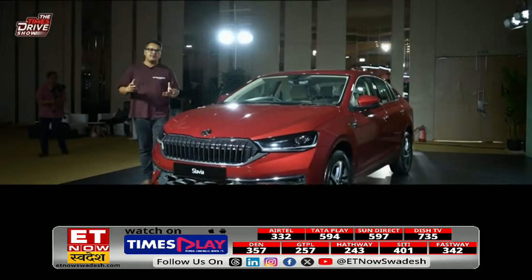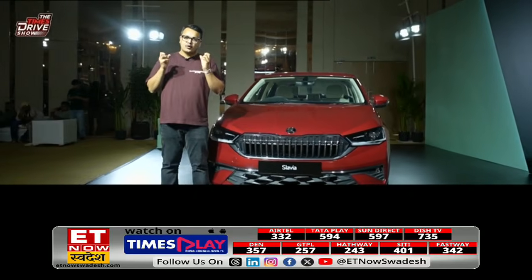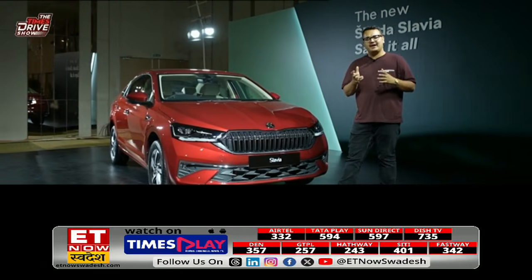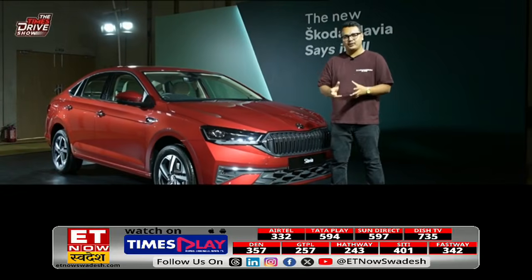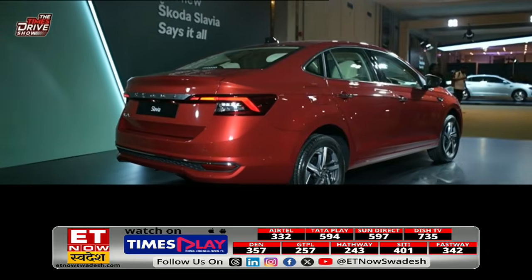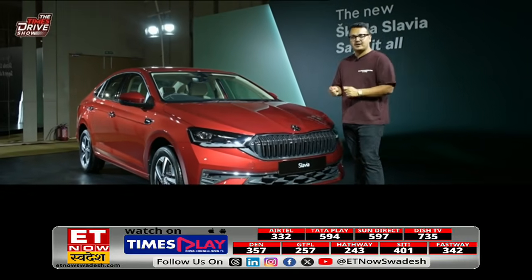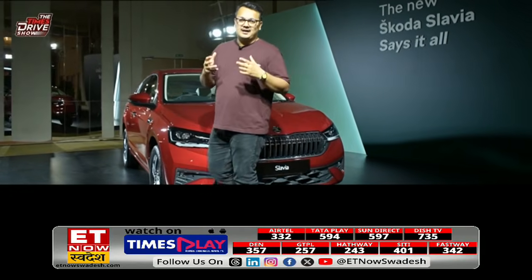So to sum it all up, the Skoda Slavia was always a car which had very strong core fundamentals, something that a lot of car enthusiasts love and adore. And what Skoda has done with the Slavia facelift is that they've not changed what's not broken. It continues to offer the same set of values and principles, and it can be argued that it continues to offer a similar proposition in terms of appeal as well. Although what they have now done is that they've made the Slavia a much more complete package than before.